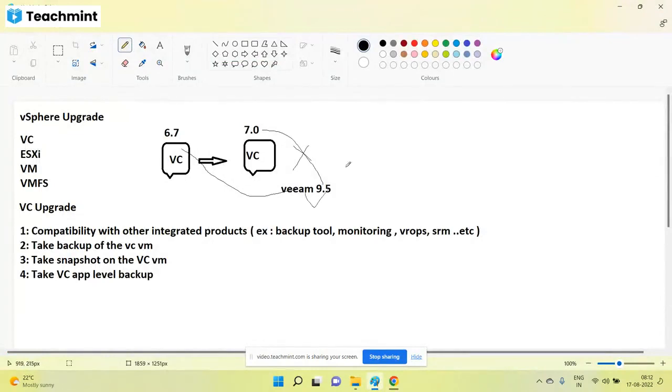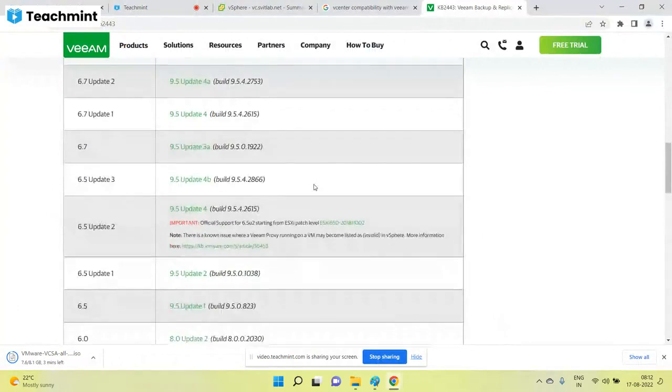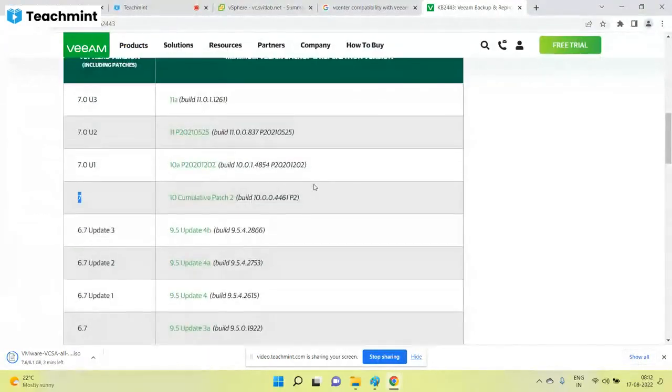You need to trust either Veeam or VMware. Don't blindly check the third-party website. First, you check the official vendor; you will definitely get the information. If not, then you go for a third-party website. Otherwise, trust the official vendor. The official vendor will give you better information than anyone else.